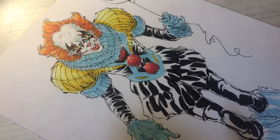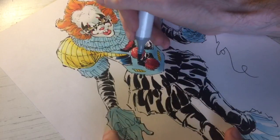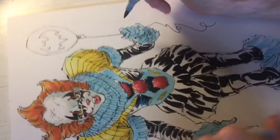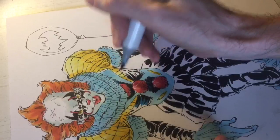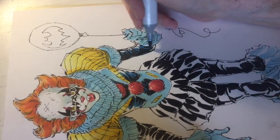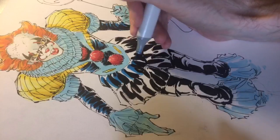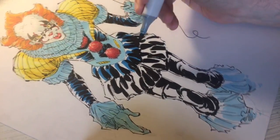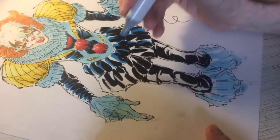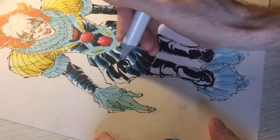All right, now for the blue of his costume, we're going to start with a B06. Just from the black area out towards the white area. Just leaving some of that white on the board for lighter shades of blue to come in here momentarily. But most of this darker shade of blue is going to connect to the black part.